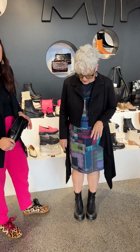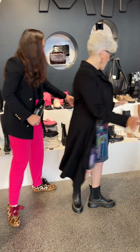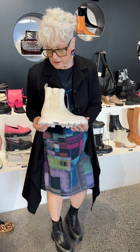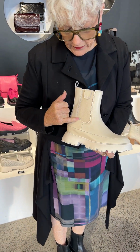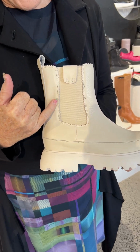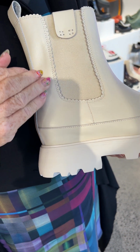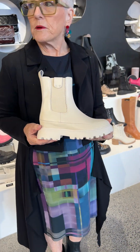Do you want to just do a little turn around and grab the ivory version as well? Yes. Ivory could be very cool, which is just very on trend. And this just elevates that whole Chelsea boot into being a little bit more delicate and friendly. So I just think it's a great all-rounder.